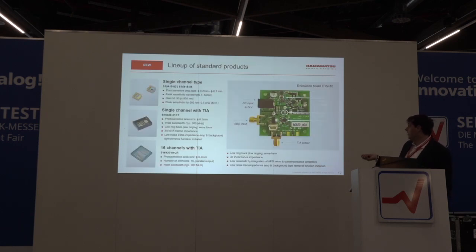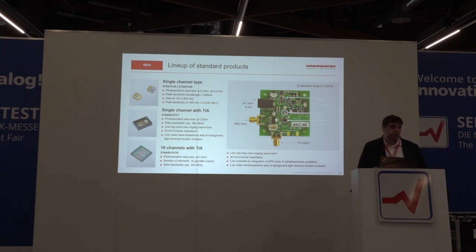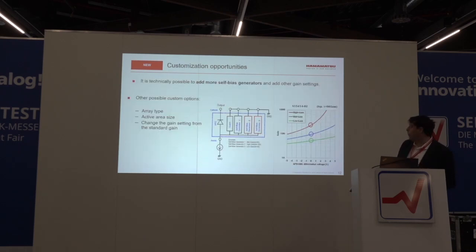We can offer this new sensor, but not only the sensor. We can also offer the sensor with the electronics for the readout, and also an array of sensors, with 60 channels. These are the standard products, but as I mentioned, we are usually able to offer customized solutions. Also in this case, we can offer different types of customization, for example the array type, the active area, or the different gain that you want to use. These, for example, are 3 examples of different gains that we can provide with this new APD.